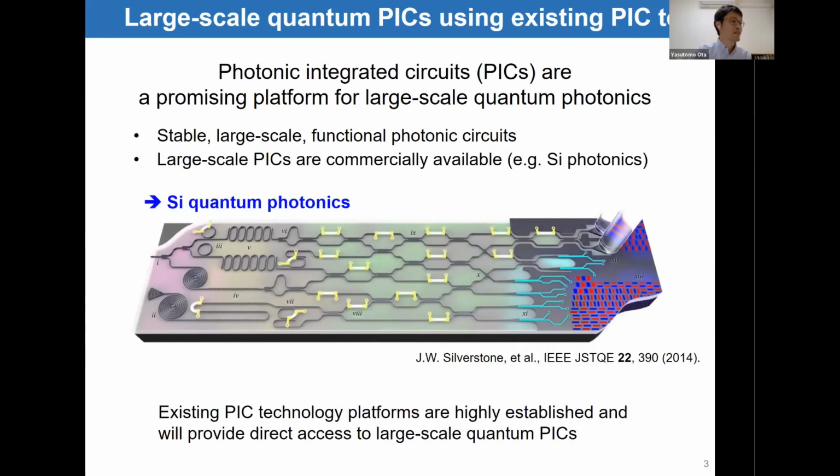I think, as has been discussed in this conference repeatedly, it is now widely recognized that the use of PICs is a promising approach for large-scale quantum photonics. They provide stable, large-scale functional photonic circuits. Importantly, such large-scale PICs are available from commercial foundries, which means that you can get your own optical circuit just by the design and asking the factory to fabricate it. The most notable one is silicon photonics, and you may be able to implement this type of complex quantum PICs without process development. This is a really nice story for the development of future complex systems.